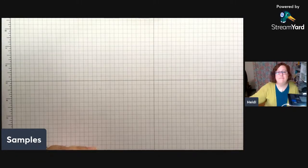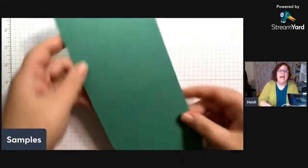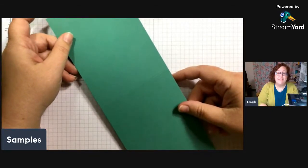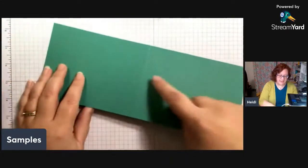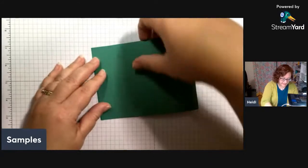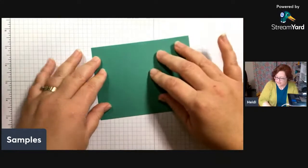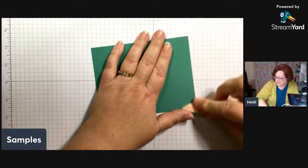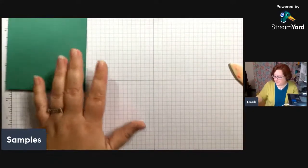All right. I have pre-cut a number of the pieces for this card, though. So I'm going to go ahead and start pulling those out. I am starting with a piece of Just Jade. Now, this piece is 11 inches by 4¼ inches, and I have scored it right here at 5½. So I'm just going to go ahead and fold it. This is going to fold it in half to make our card base. Use my bone folder and give that a nice crease. And that is going to be our card base right there.